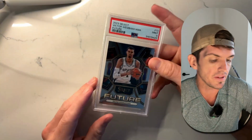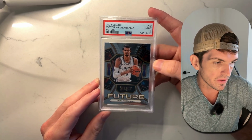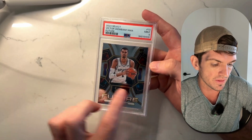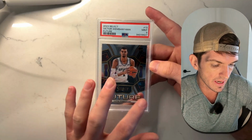Next, we've got a future insert. Talked about this in my last video. These are a little bit more rare and even a little bit more difficult to grade compared to the other inserts in this set. This one's off-centered, PSA 9. And then we also have another one that is a PSA 9 off-centered.